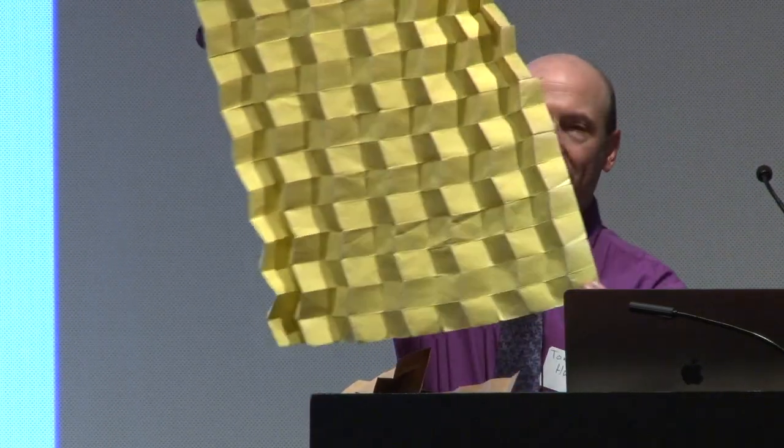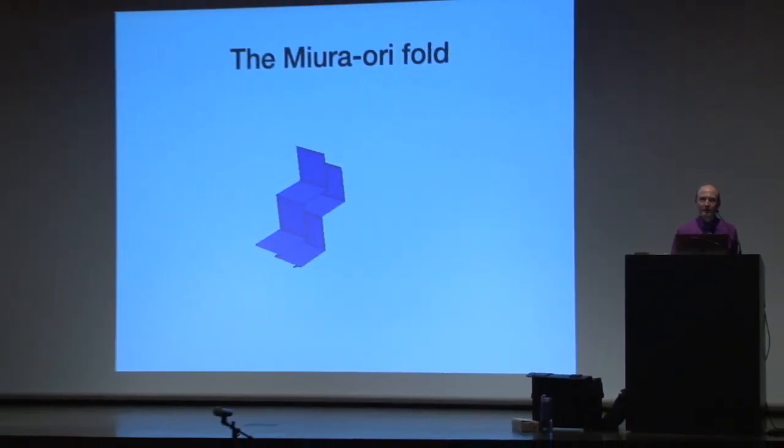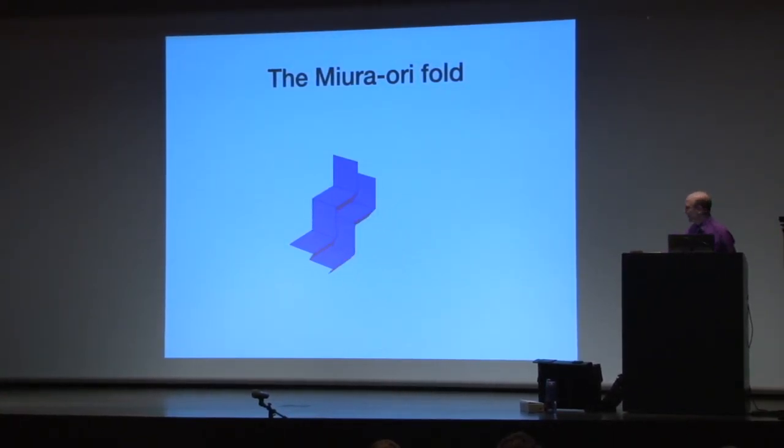This is a bigger one that I made. This one's kind of old, so hopefully it won't rip. But you just grab two opposite corners and open it up, and for such a small package, it gets pretty big. I think there are some Japanese satellites that use these up there, but NASA probably would have had to pay Koryo Miura some money, because he probably patented it. Anyway, here's an animation of the Miura-ori folding and unfolding, especially for the people over Zoom who maybe didn't see my physical model so much.